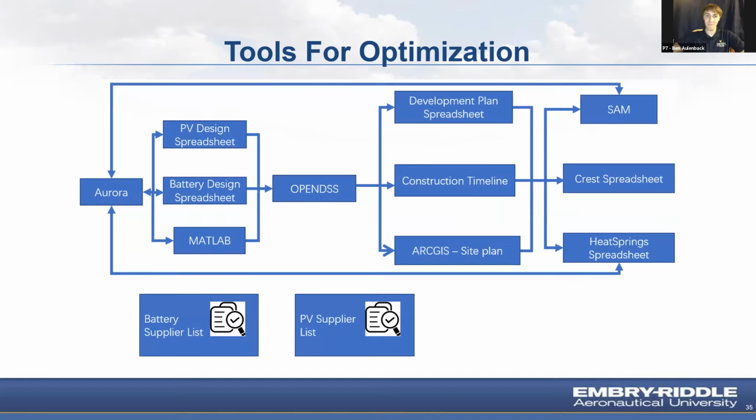Next slide, please. And then this slide just gives a summary of how the various design tools were used and at what point in the design process.